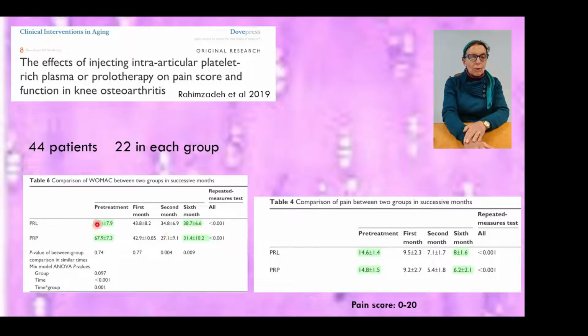And that's concerning both the WOMAC scores, where the scores fell dramatically, and also the pain scores, where the post-treatment scores were significantly lower at 6 months compared to pre-treatment in both groups, but more significant in the platelet-rich plasma group.